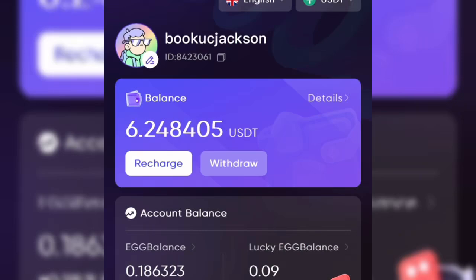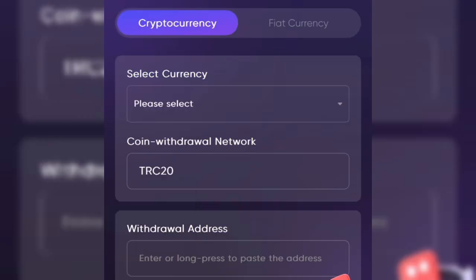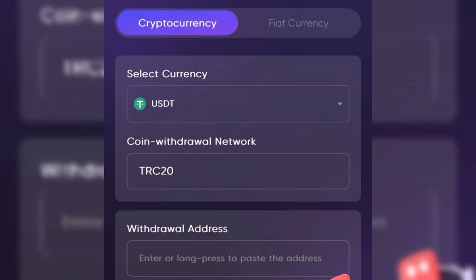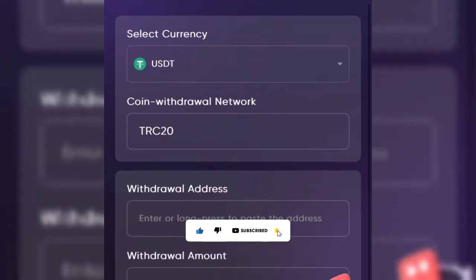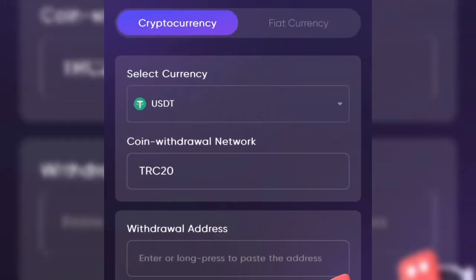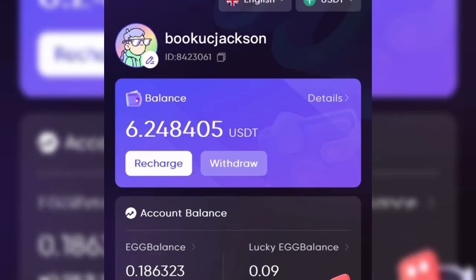So if you want to go ahead to place withdrawal on your account, you just have to come down to withdraw, and you're going to select the actual wallet you want to use, which is the USDT, and you can actually see that the coin withdrawal network is TRC20. Now you just have to come down and paste that withdrawal address right here, put in the amount, and click on confirm withdrawal, following the process, and you're going to be placing withdrawal on your account.